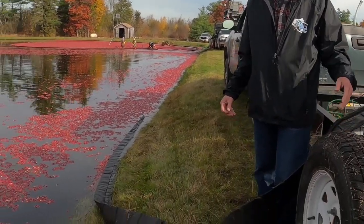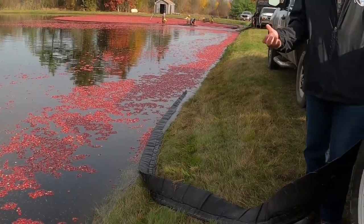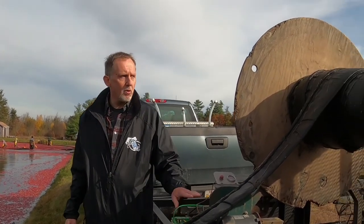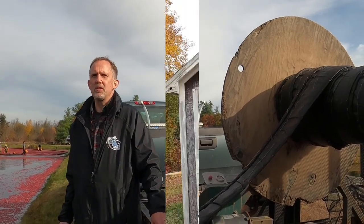Prior to this, they used to use wooden boards that were hinged together. The boards were big, they were heavy, bulky, and you could very easily throw your back out twisting the wrong way, carrying those heavy boards. They get water laden. So this is a great innovation for our cranberry growers that are much easier and more efficient than the previous methods.